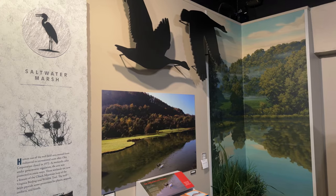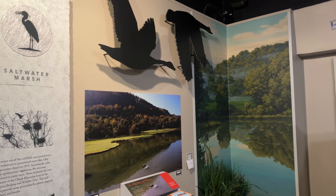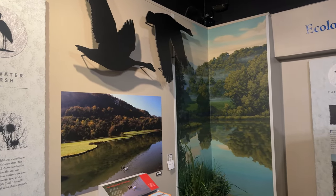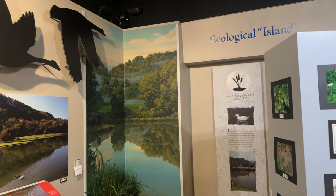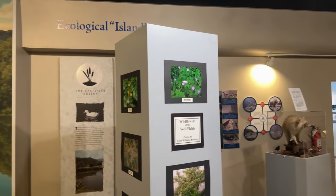The Saltville Valley is one of the unique and beautiful areas of the Appalachians. The museum here showcases a lot of the beauty and nature that can be found in this area.